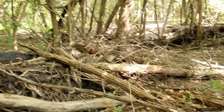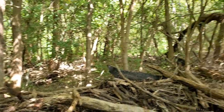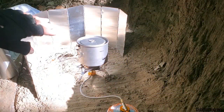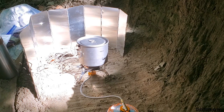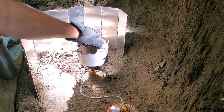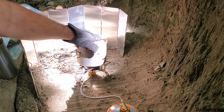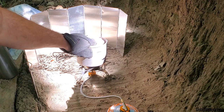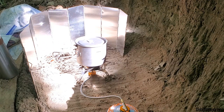Oh, I think we're going to skip the dandelion tea and go straight to dinner. Oh, I'm really hungry. That actually looks pretty cool. I broke the windscreen out because the wind is just blowing through here. And that's actually making that pot kind of warm. I find that interesting. That's giving me an idea.